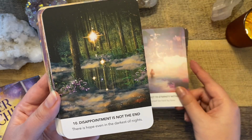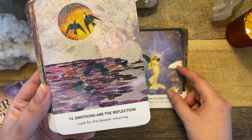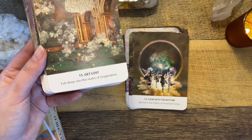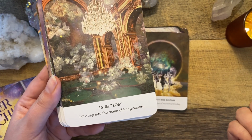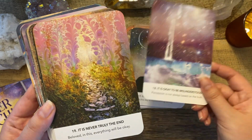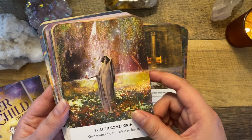Let yourself be held by love. Disappointment is not the end. Do what you need to do. Emotions are the reflection, look for the deeper meaning. Love that. Find your haven. Flow with the rhythm. I feel like I have to sneeze. Oh, excuse me. Get lost, fall deep into the realm of imagination. That's fun. Go inward, go on an adventure. I really like these keywords. It's okay to be misunderstood. It is never truly the end. It's time to celebrate. Let go of the past. That's a great one. Let it come forth.